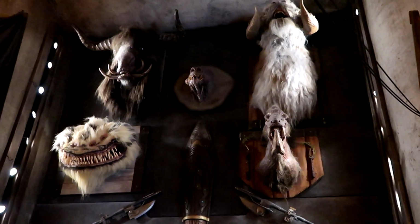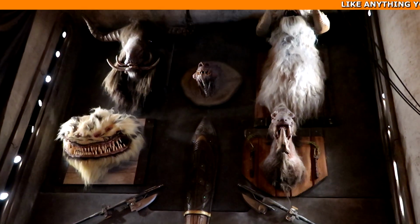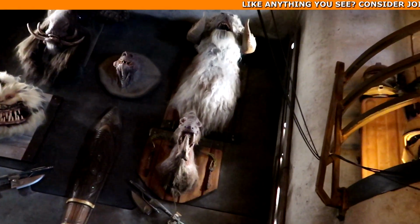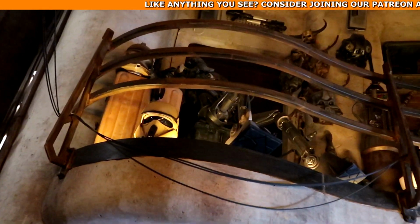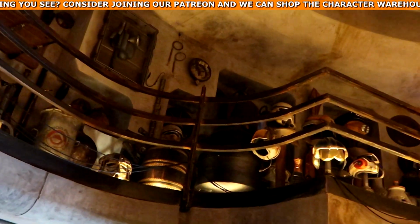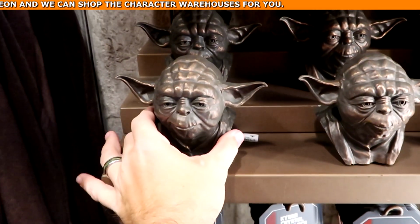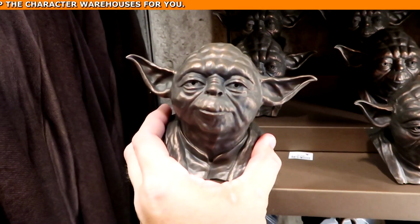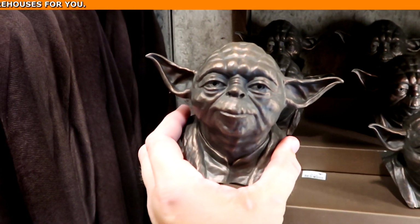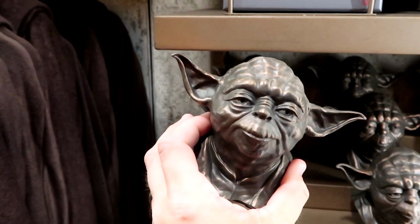Of course, you can also see all the taxidermied creatures over here to the right of Doc Ondar himself. That is really awesome. But again, always take a moment to check up and see what's above your head. In all of these stores here in Star Wars Galaxy's Edge, you literally never know what you're gonna find. But I do love all the different sculptures and busts that they have. Here's a really awesome one of Master Yoda. Again, the attention to detail is just really nice on them.